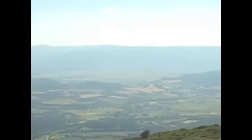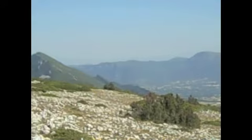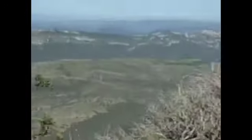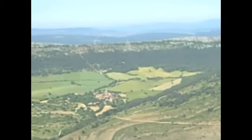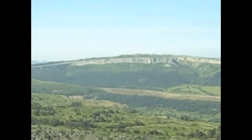You can see Tobalina Valley, Mount Umión, Flor, Mancubo, Peñalaire, and here it is Valderejo Natural Park. Our next stop is gonna be that one.